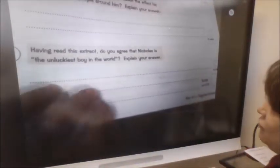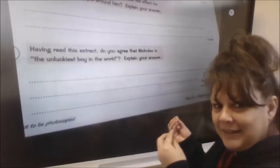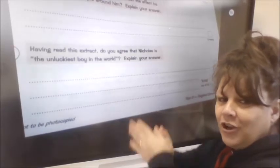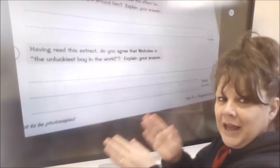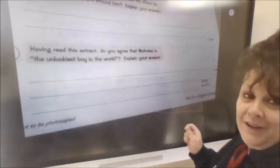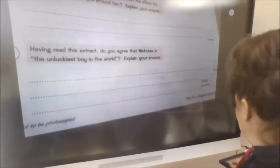And then finally, having read this extract, do you agree that Nicholas is the unluckiest boy in the world? Again, it's an explain your answer. Do you think he's the unluckiest boy in the world? Why? Again, because it says in the text, this shows. You need to explain yourself. Have a good look at those. I'm really looking forward to seeing what you get up to, and I'm going to have a little look for this book because I think it looks rather exciting.